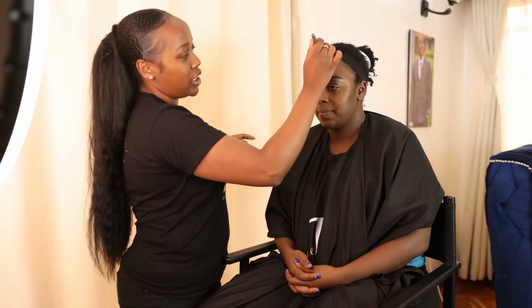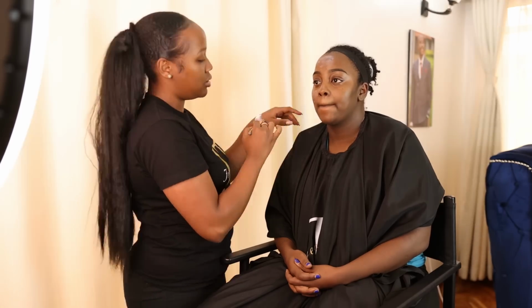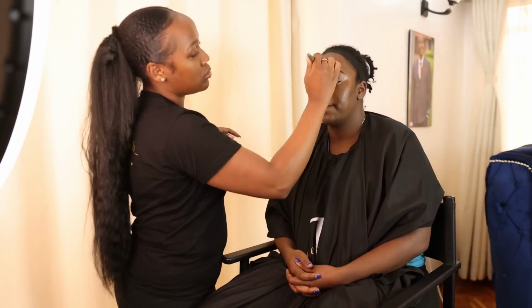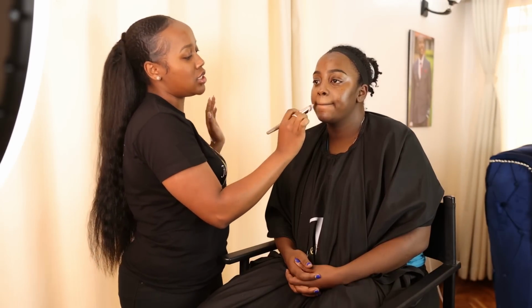So I'll just moisturize her face. After moisturizing, I'll let it set on the face and I'll start with the eyebrows. For the eyebrows, you need a spoolie. A spoolie looks like this. It's used to brush out your eyebrows.